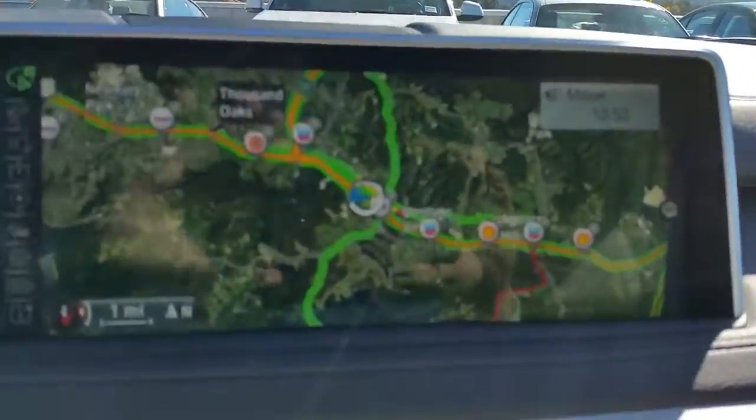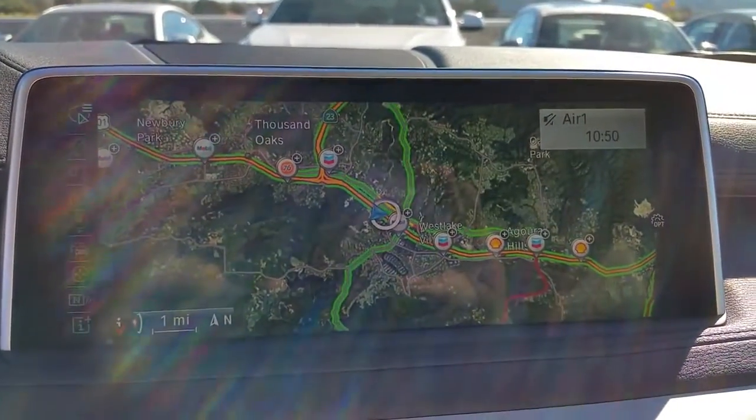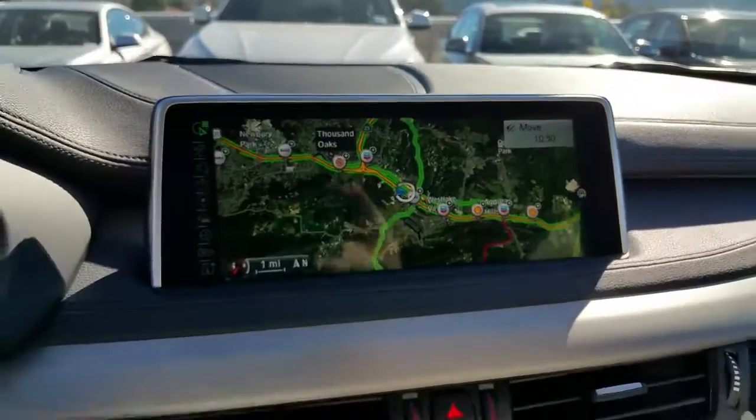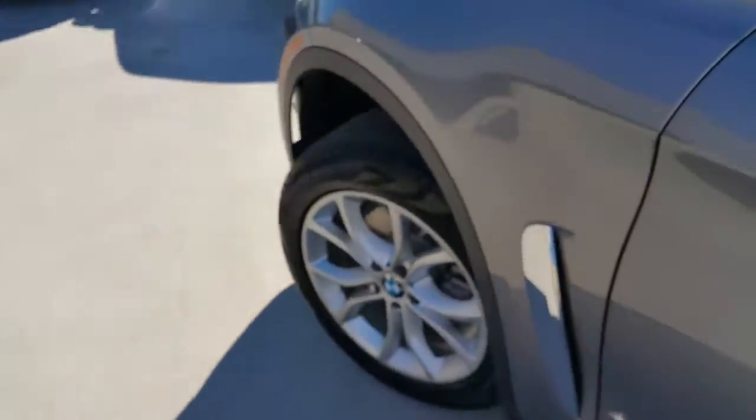And you know, since last year we've really upgraded the resolution of the nav screen and stuff. So really great colors, very quick. All right, let me step outside. Get you a nice shot from the outside.